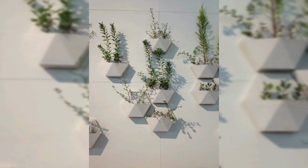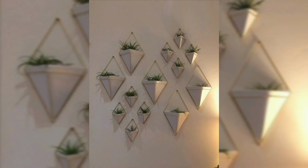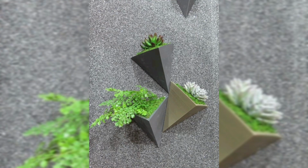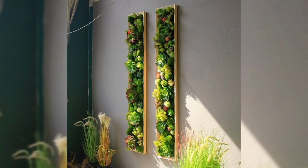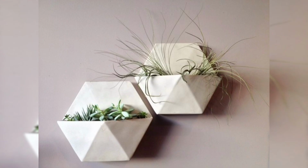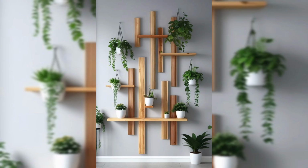Wall corner shelves. Wall corner shelves are an excellent way to maximize the use of the corner without taking up too much space.